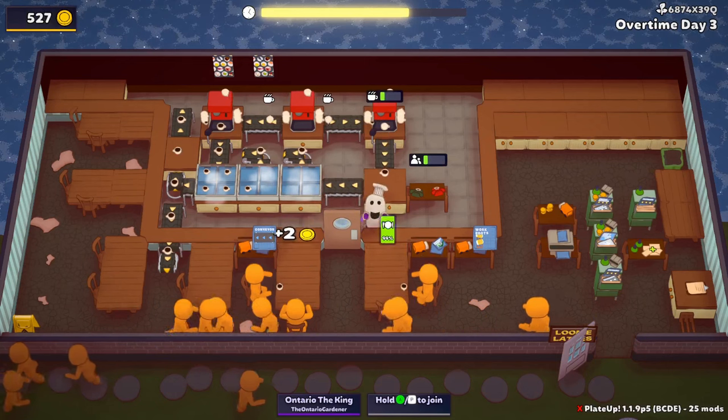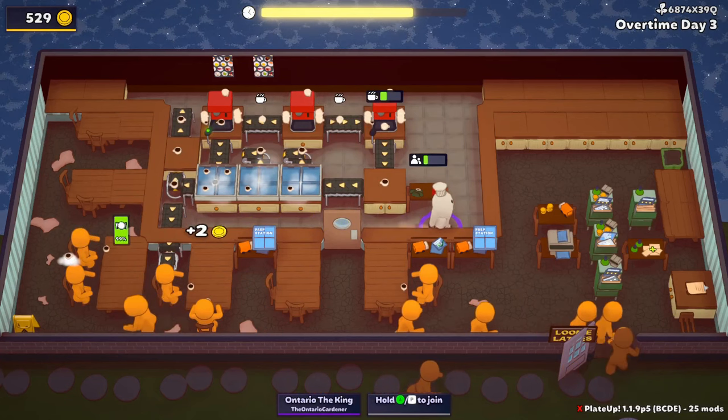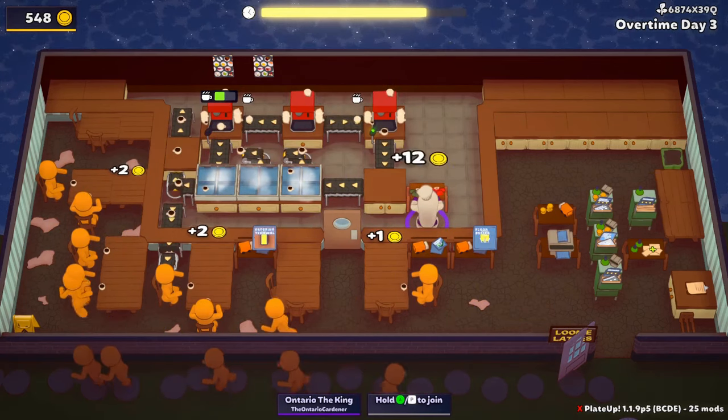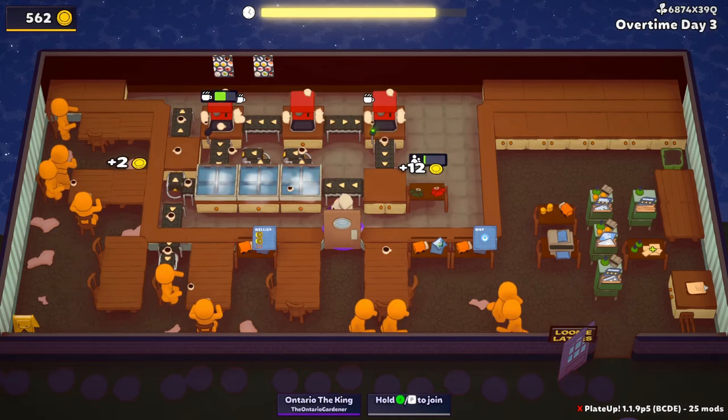Yeah, so if we have it kind of automated on one side, we can start working on having... Look at the prep stations. Do we need more? No, I think we have enough prep stations. We need coffee machines. A floor buffer wouldn't be bad either. Don't need it, but it wouldn't be bad.